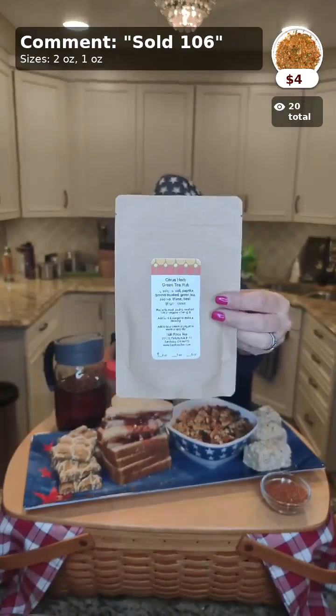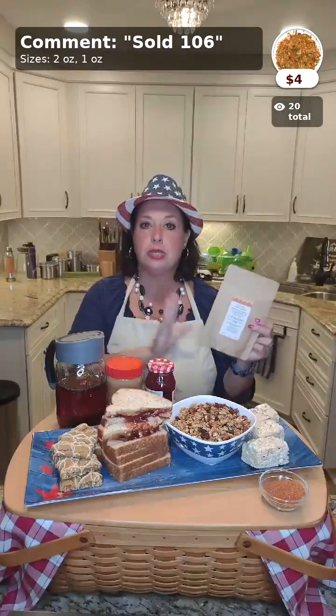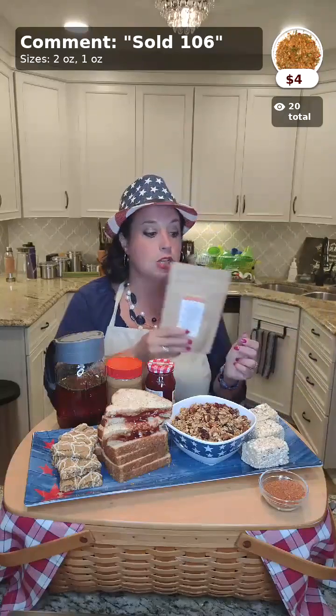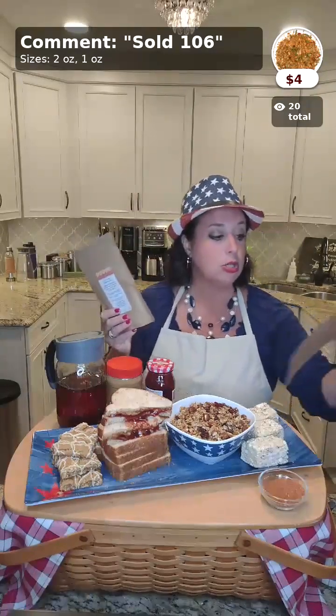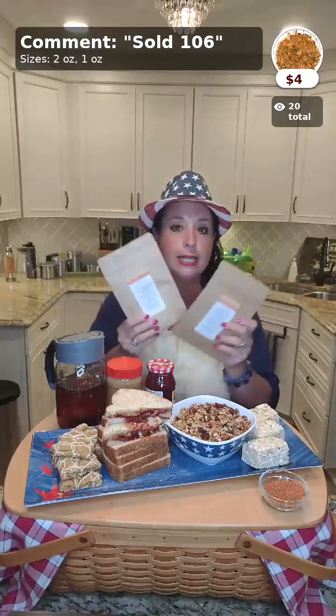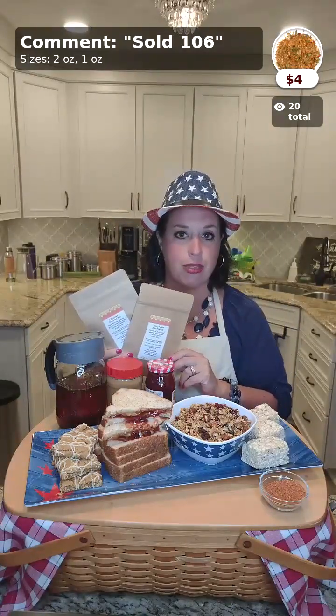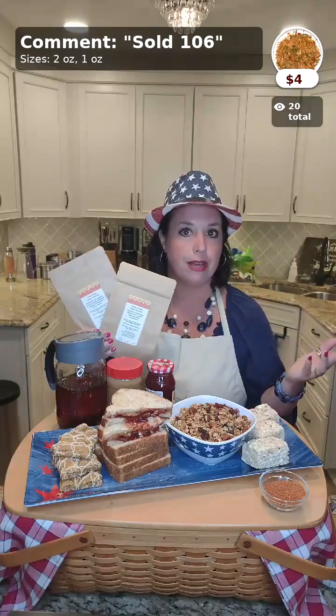Citrus herb green tea. So yes, it does have green teas, and this citrus, I've used lemon, I've got thyme and basil and ginger, so it's great for herbs. So these are 2 different things that you can use so many different ways. Even if you're a vegetarian, you can definitely sprinkle them on vegetables.